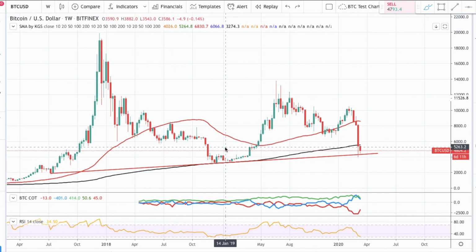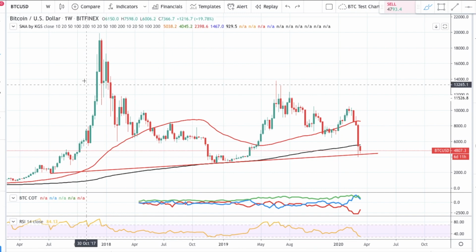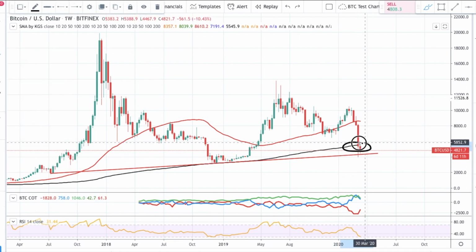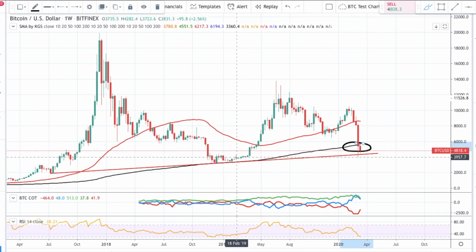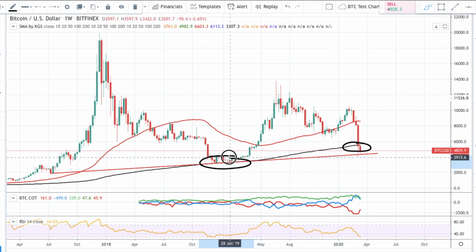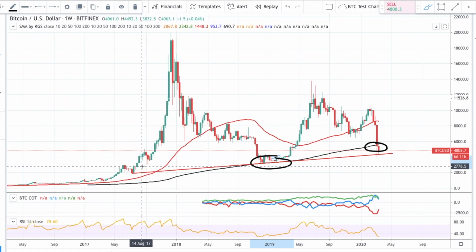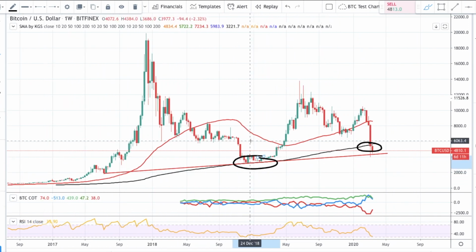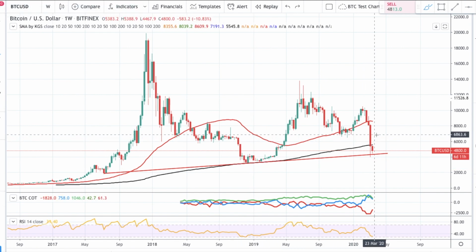There we go, guys. Bitcoin is below the 200 moving average. And now, what is the worst case scenario for Bitcoin? Because the 200 moving average was always respected. If you look at the past history of Bitcoin, you can see the price respected the 200 moving average, and it acted as a really strong support for Bitcoin.